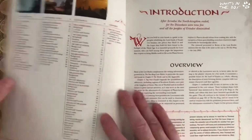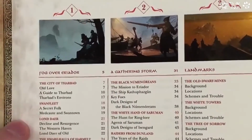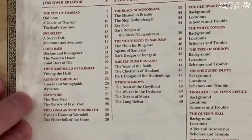Right, so let's break this down. Let's have a look at this. I'll try and zoom in a little, just so we can see the contents. So, Fog over Eriador, a guide. We've got the Swan Fleet, the Londare, Dwarf Halls of Hamlet, Ruins of Cordon.